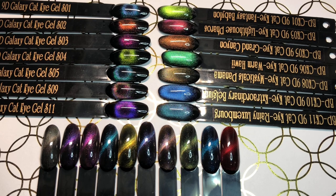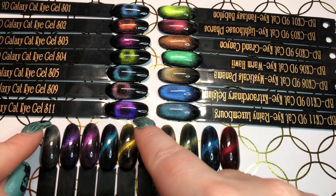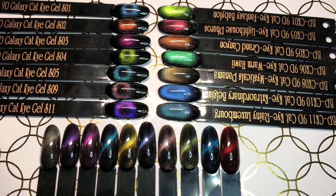If I was going to suggest one over the other, I would probably recommend the Galaxy ones that we just did. I found they have really great color shift. You can really see it, even now without me moving them.